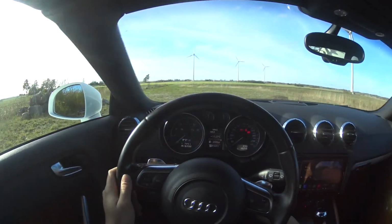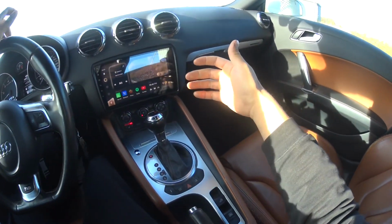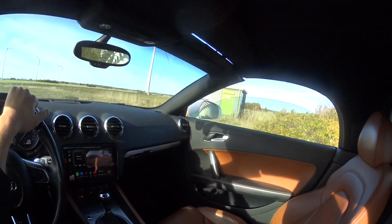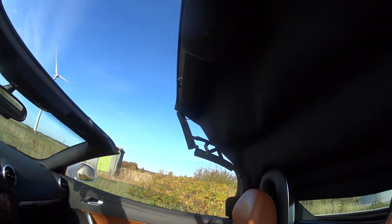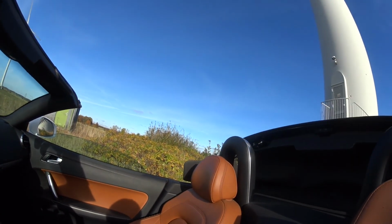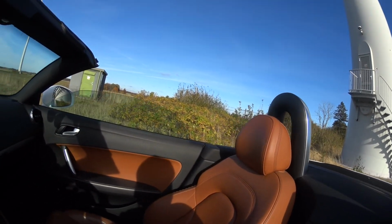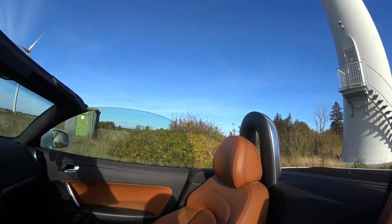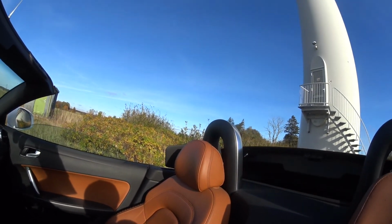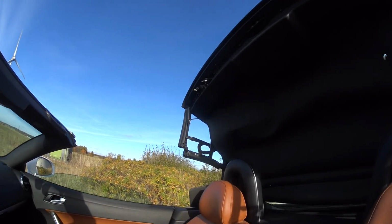We're going to have a ride, and I'm going to show you how it goes. Or maybe first, I'm going to show you how the roof works. You just push the button, and it goes really nicely and fast. So that's it, done. And the best thing about it is that it works while you're driving. You can go like 45, 50, and it will open and close, which makes it really smooth.